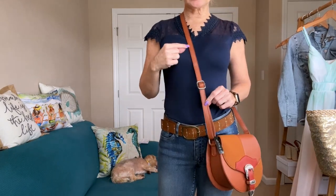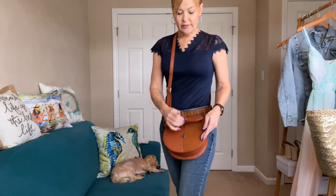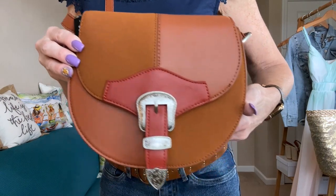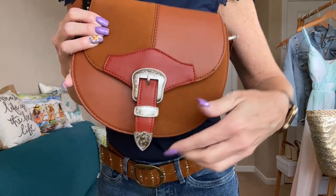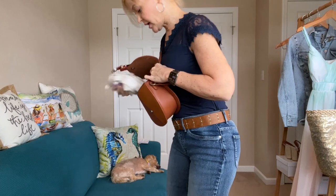This is easily adjustable, so you could carry it, as I said, as a shoulder bag or as a crossbody. My preference is the crossbody. This is magnetic closure. Here's a closer look. Love that little bit of the Western vibe going on here. Here's what it looks like on the inside. I didn't take all the stuffing out because I wanted to hold the shape, but let me show you what it looks like.